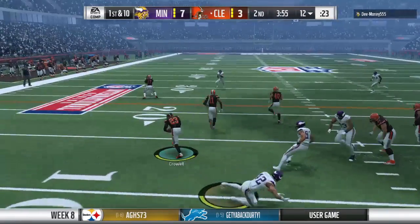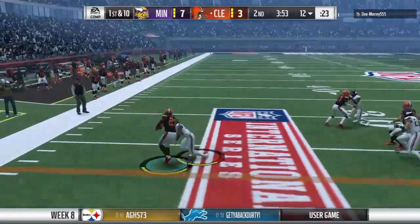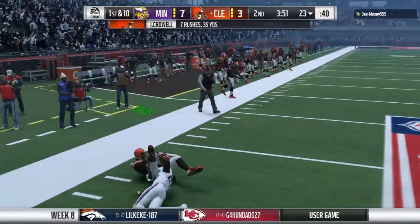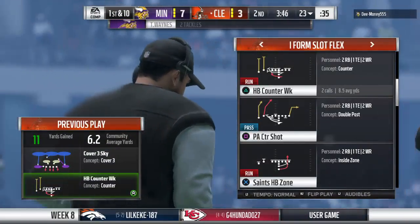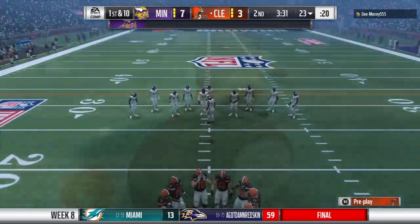They begin with a run by Crowell. And he's brought down, but not before they get it across the 20-yard line. That's good for a Cleveland first down, an 11-yard pickup.